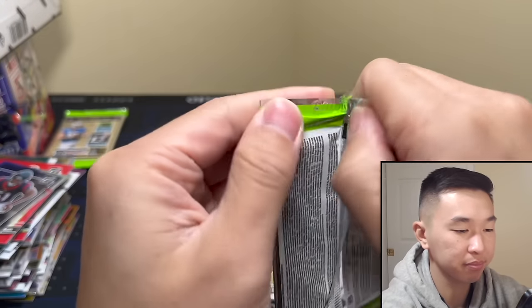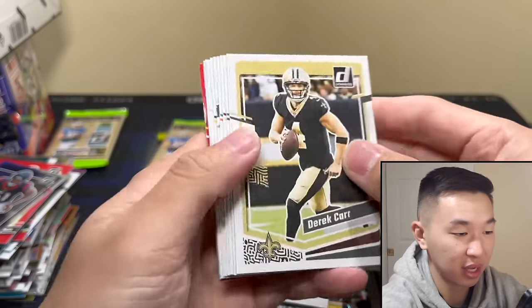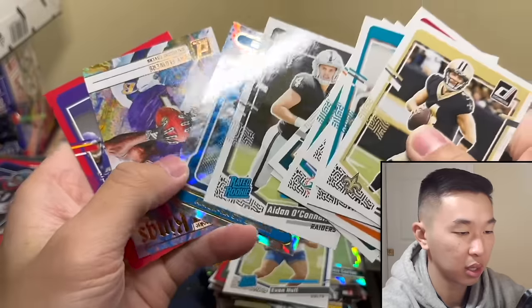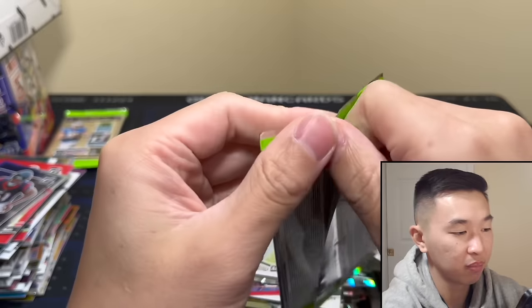Last four. Come on. Last pack mojo. We got some crazy, crazy mojo in these types of videos. And why not one more time? Why not? Okay. Not today. Not in that pack. That's why there's more.